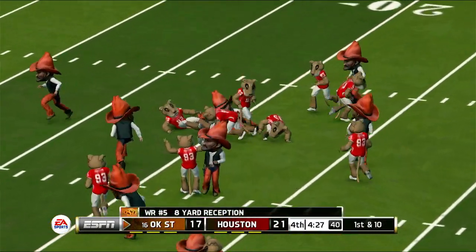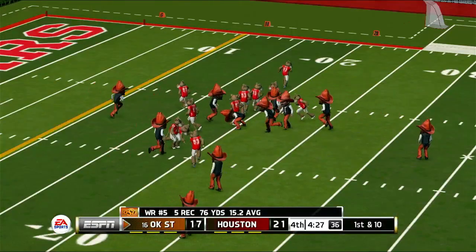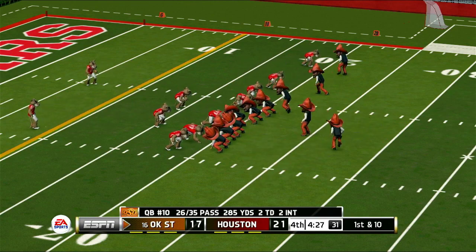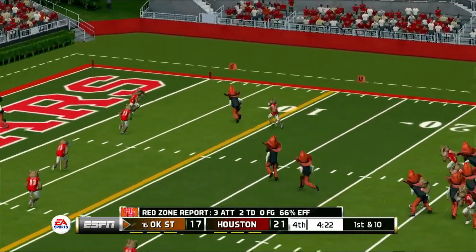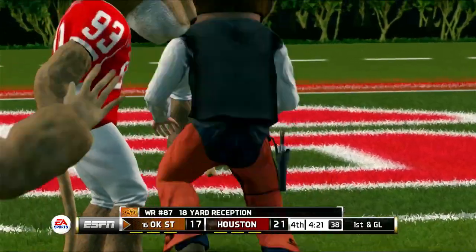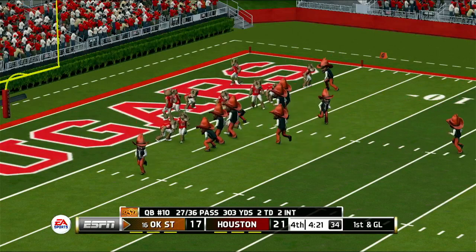And he's tackled around the 20-yard line. That's good for a gain of 8 yards. First down. Fires out to his wideout. Big play, and it's 1st and goal. Gain of 19 on the play.